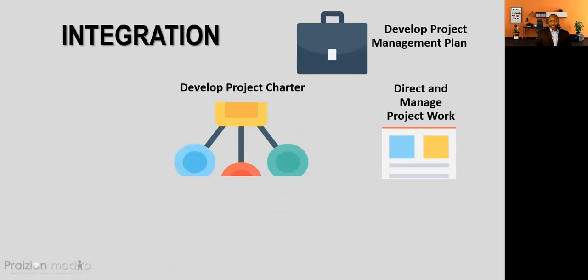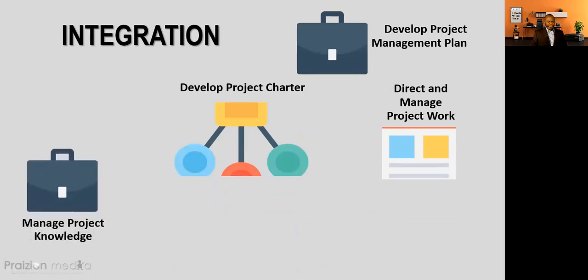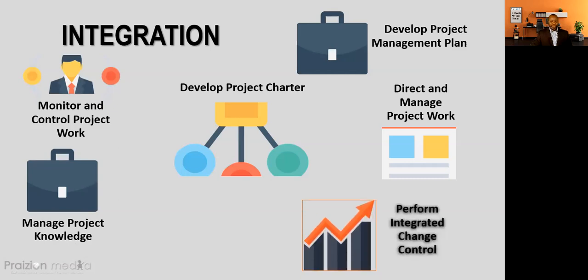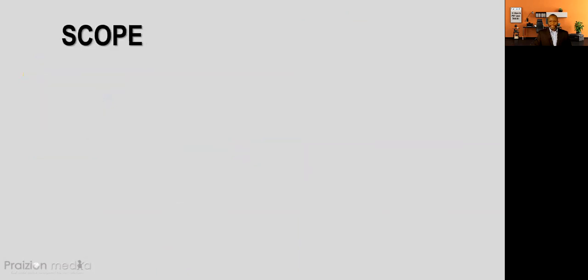Direct and manage project work, which gives you deliverables, the final product, service, or result, really. At the same time, it gives you something known as work performance data, raw observations about project progress, and it also gives you the issue log. The next process is manage project knowledge, which gives you lessons learned. Monitor and control project work, which gives you work performance reports. Perform integrated change control, where we approve or reject change requests. And close project or phase, where we transition the deliverable to the client.